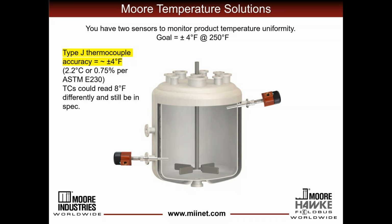Now, if we use the plant standard, which is J thermocouple, we may not be able to achieve our goal. The ASTM standard notes that the J thermocouple has an accuracy of plus or minus 4 degrees F at 250 degrees. So we could see an 8-degree difference in the two thermocouples, even if the temperatures were actually correct inside the vessel. We could calibrate out the difference, but then you would have to develop a PM schedule to constantly check and recalibrate out the differences. Or, of course, there's another solution. You could select the different sensors.